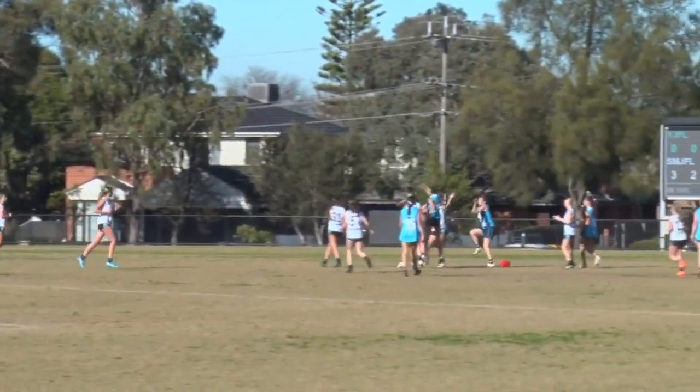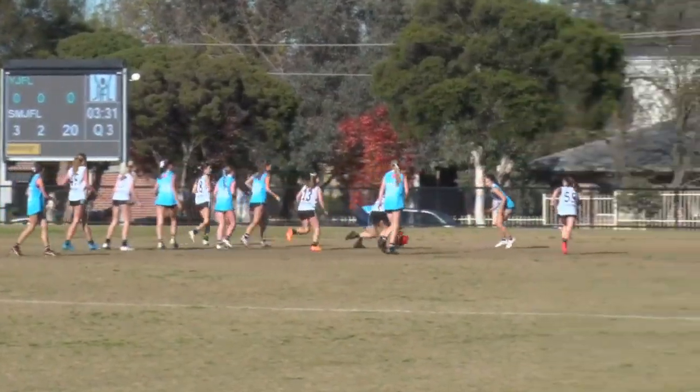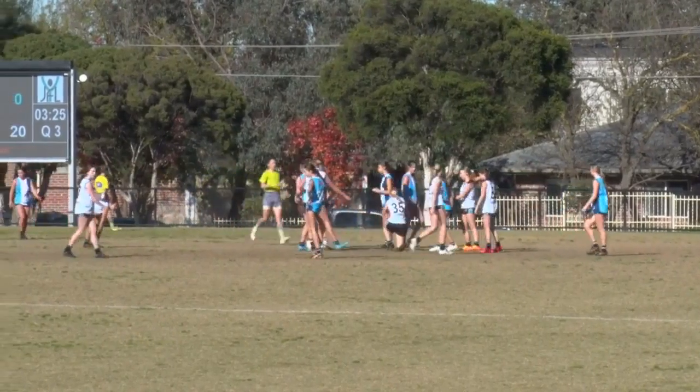Corker with a long one inside forward 50. Comes off hands. Opportunity there for Jones. Had hands to it momentarily. Over the top of the football there that time, Archibald, and it's a ball up again.